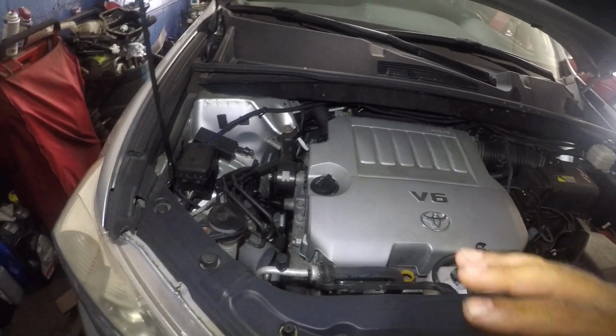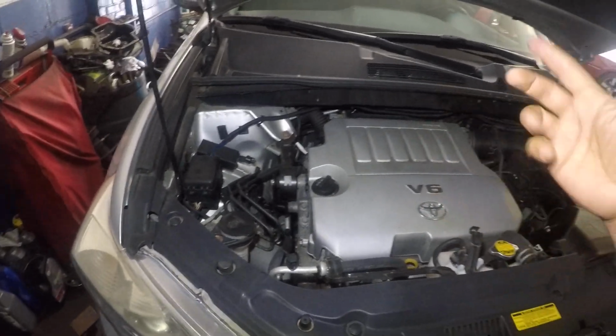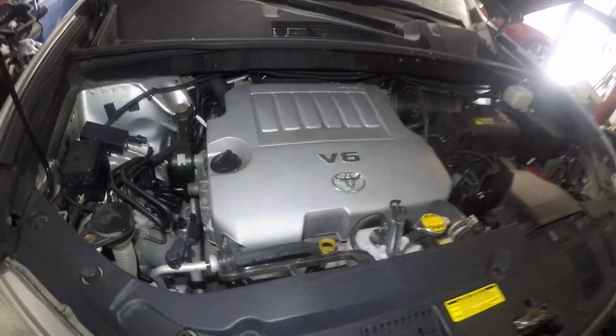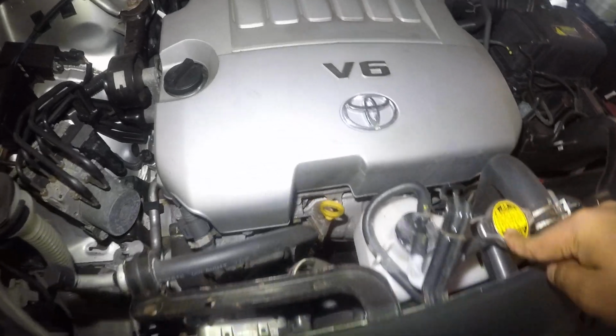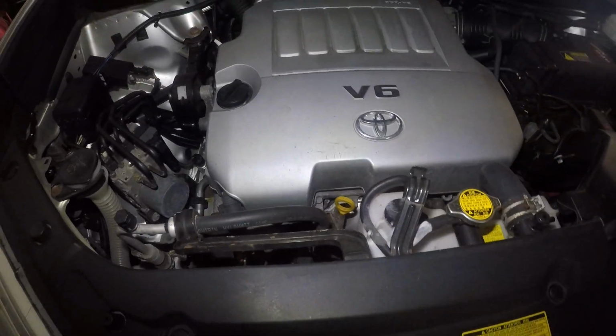You're going to have heat when the car is running, because the pump is going to push it, alright? So open this cap when the car is nice and cold. Check your antifreeze inside the radiator. Fill up your expansion tank there, guys.